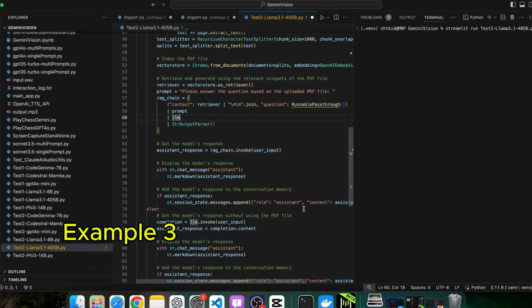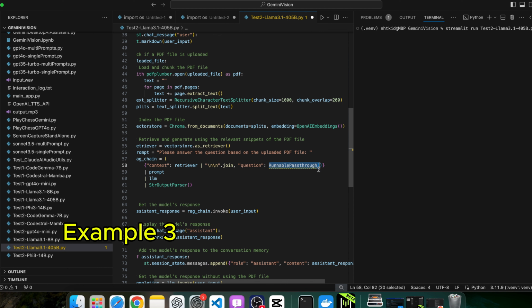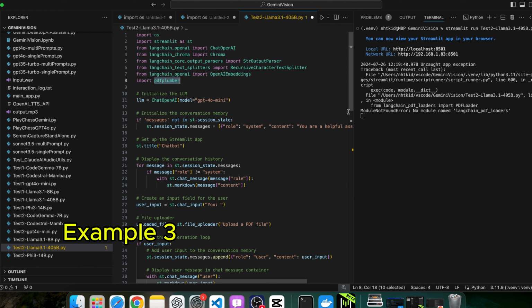Let's try it. Now I could use debug number 2 on this. I could ask a question about why this is not defined, but let's just run it and see what other errors it might come up with. Well, it's still stuck on this. Even now that we're using PDF Plumber, we're still stuck on the same error, which is surprising.